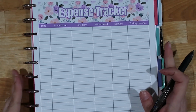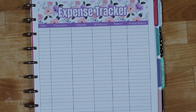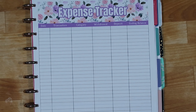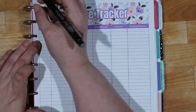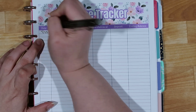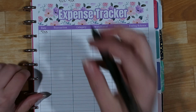There were not a lot of expenses that happened this week, more than there probably should have been in some of these categories, given that we were at the end of the month and therefore sort of at the end of our budget. But nonetheless, we need to account for them, even if there's overspending. We're going to start with the transactions I made on the 23rd. And actually, there's just one transaction on the 23rd.